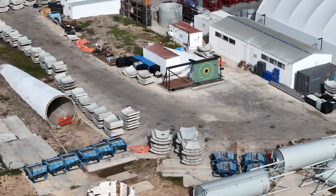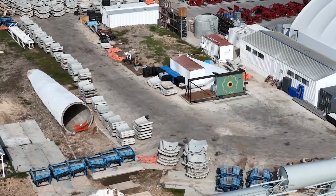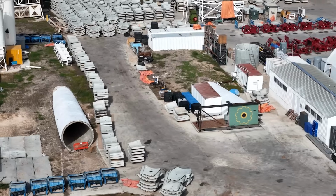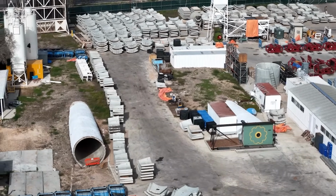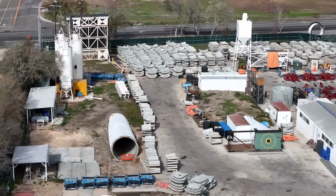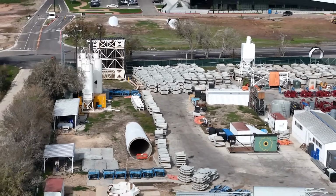I'm going to reposition the drone to give us a better view of these 2 tunnels. We can see how they enter into the ground here. They proceed under the road that separates the SpaceX and the Boring Company facilities and emerge on the SpaceX side.